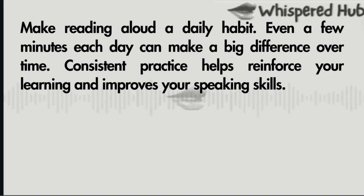Make reading aloud a daily habit. Even a few minutes each day can make a big difference over time. Consistent practice helps reinforce your learning and improves your speaking skills.